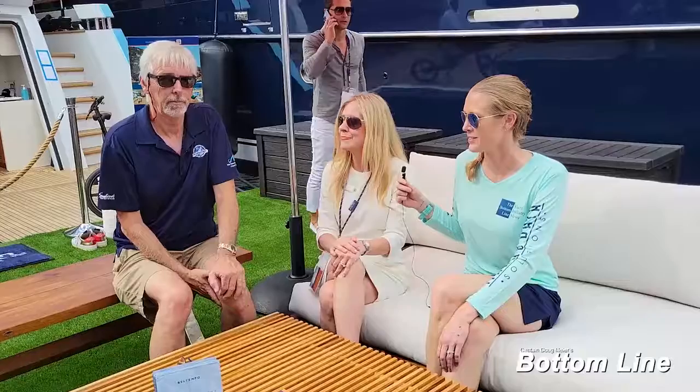We have a fleet of boats that I place crew for, but I can place crew on any boat. Whether it's in our fleet with Denison or outside our fleet. So anyone can reach out if they need crew or if they're looking for a job. It's kind of nice to have a little bit of the best of both worlds, per se. A little bit of variety.